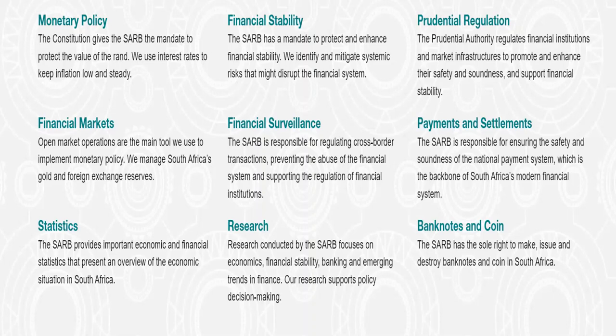The rand has been legal tender in South Africa since 1961 when it replaced the pound. It takes its name from the Witwatersrand, the ridge on which Johannesburg is built and where most of South Africa's gold deposits were found. The rand is legal tender in the Common Monetary Area, which includes Eswatini, Lesotho, and Namibia. In 1996, the mandate of the SARB was expanded to include price stability maintenance. One of its main functions remains ensuring a sufficient supply of trusted banknotes and coin.